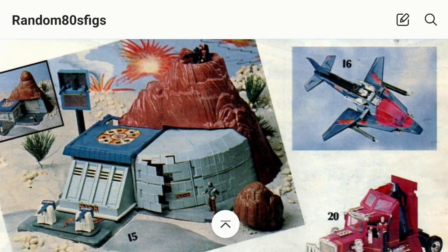Down here we got M.A.S.K. We got Boulder Hill at number 15. A big, bad play set. It looks awesome.